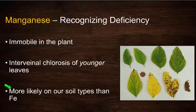It's more likely to happen on our soil types, though, around here. We typically have plenty of iron, even on the coastal plain. So if you see interveinal chlorosis, it's probably manganese and not iron. But you can send off a tissue test to be sure.